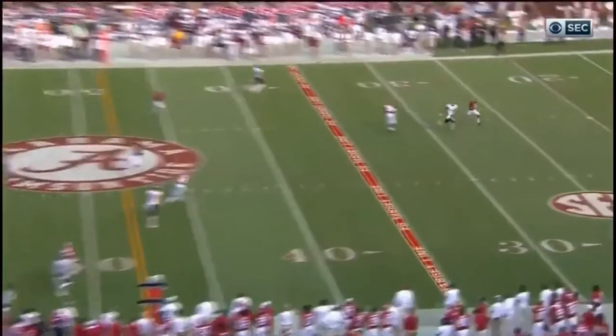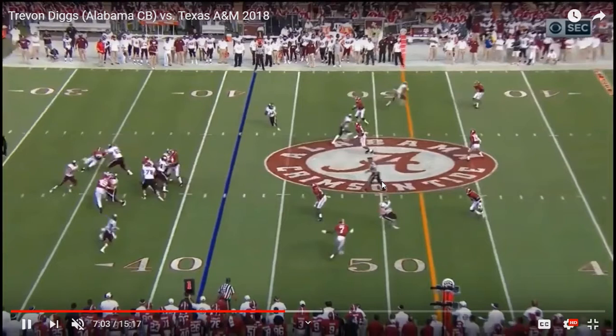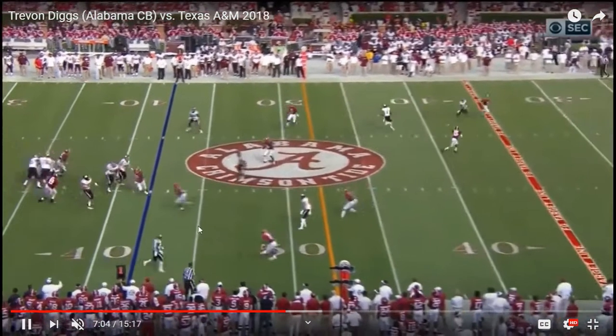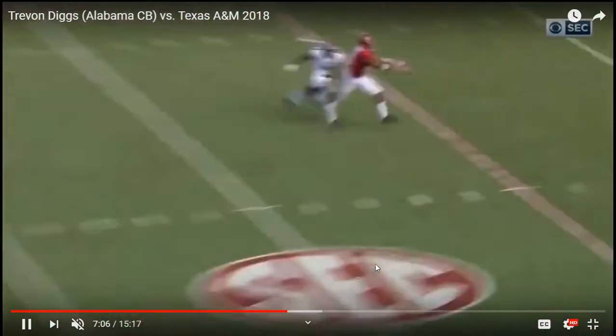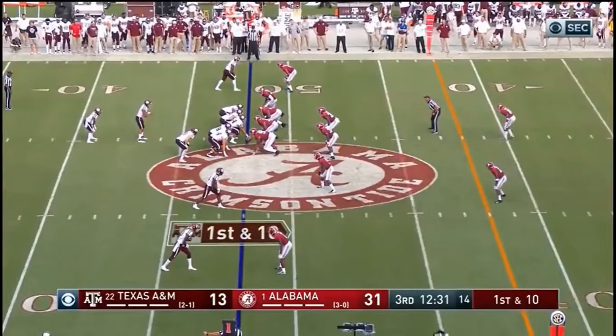Great zone. Great zone. I love how from this angle, I love what he does here, right? He takes this defender back here, sees the running back come out of the flat, so he readjusts when that route comes back down the field. Very nice job of transitioning.